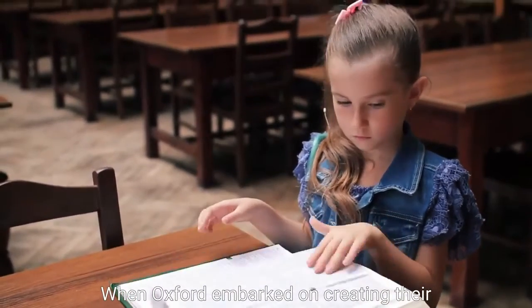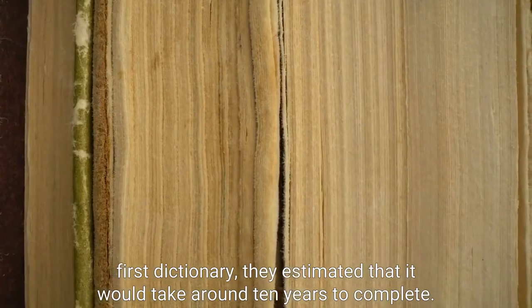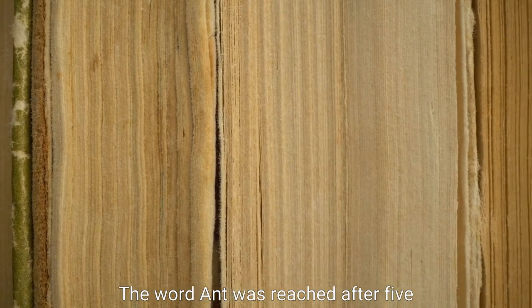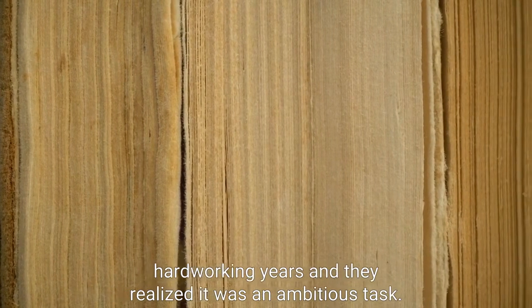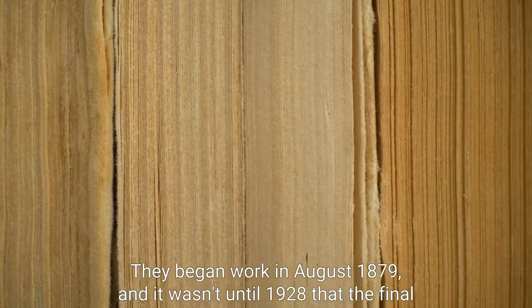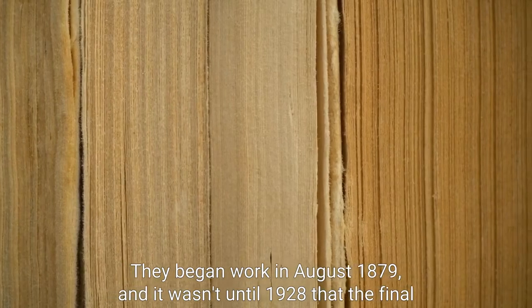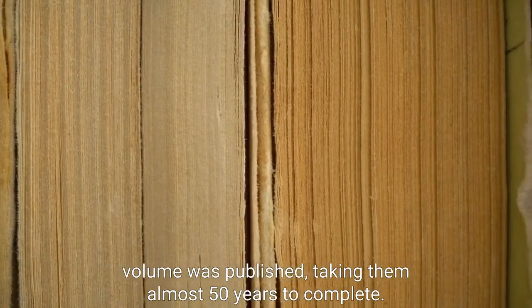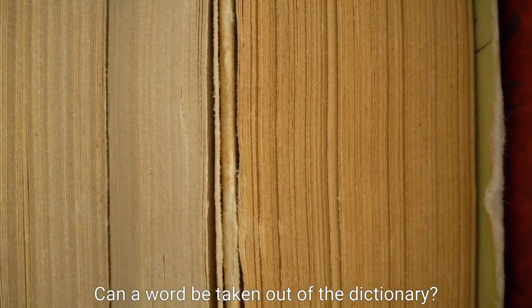When Oxford embarked on creating their first dictionary, they estimated that it would take around 10 years to complete. The word "ant" was reached after 5 hard-working years and they realized it was an ambitious task. They began work in August 1879 and it wasn't until 1928 that the final volume was published, taking them almost 50 years to complete.